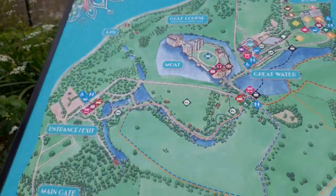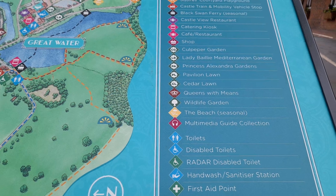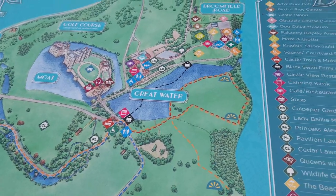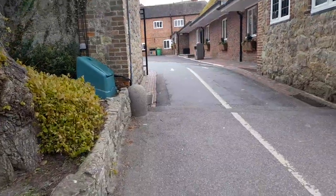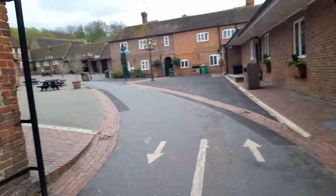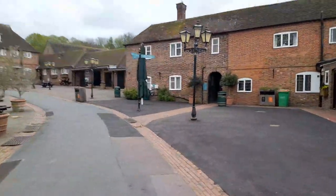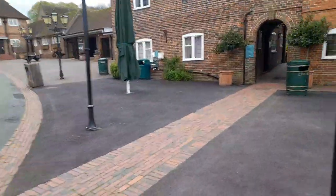Another look at the map, and it also has a key down the side. I think I'm going to see if we can find a maze. And it does say maze, gardens and play area, and falconry this way.